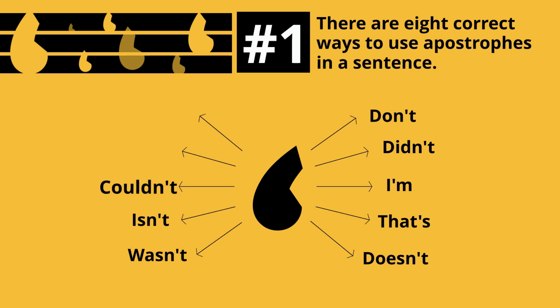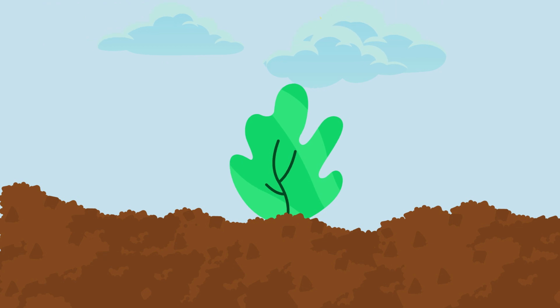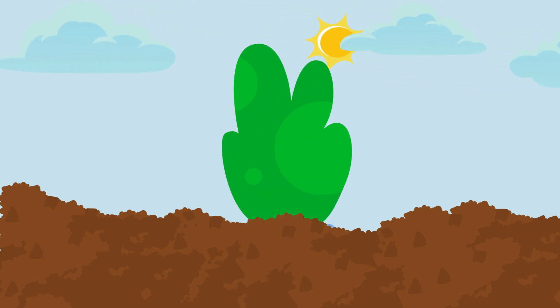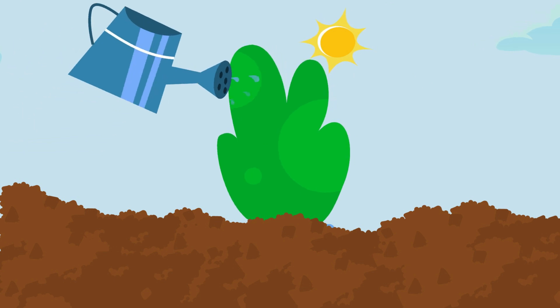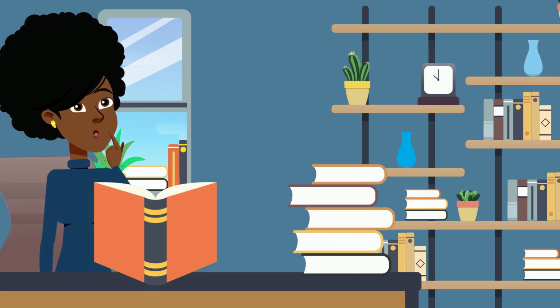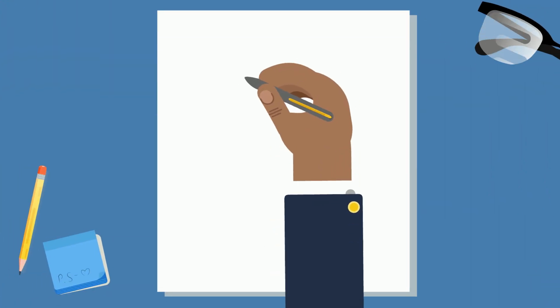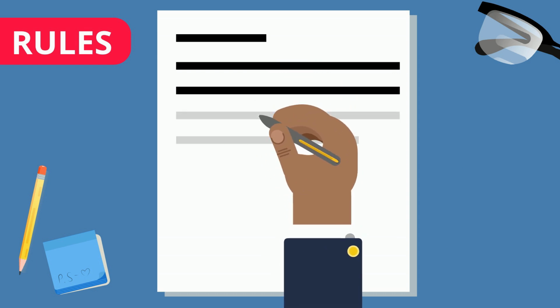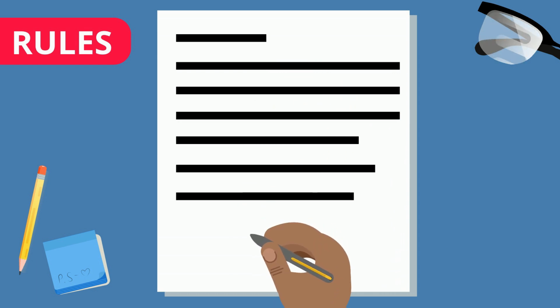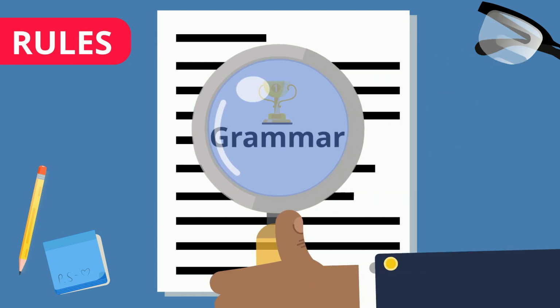Lesson 1. There are 8 correct ways to use apostrophes in a sentence. A language is like a living organism. It lives and develops with time. It twists and changes every once in a while, and as new people learn it, it alters its structure. However, for the grammar-conscious people out there, it seems that a language is much more than just a way of communicating. Writing is an activity that must be carried out under certain rules. These rules are set in place by people way before us, and they will exist long before we're gone, which is why grammar is a sacred concept.